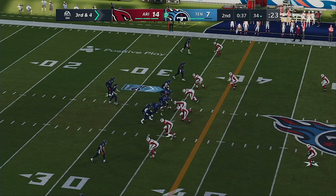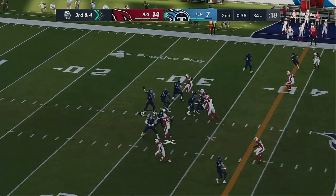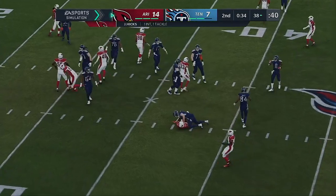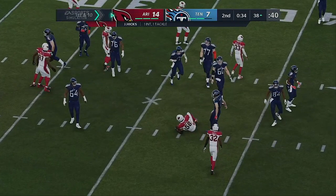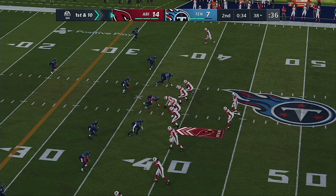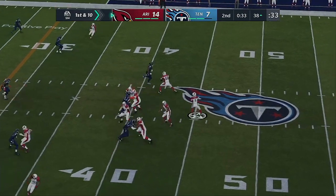They face a third and 4 after that last completion gets them 6. Now Tannehill tries for Humphries, but it's intercepted. Picked off by the linebacker, Jordan Hicks. And they have possession, and they have it at the 38-yard line. First and 10 at the 38-yard line.